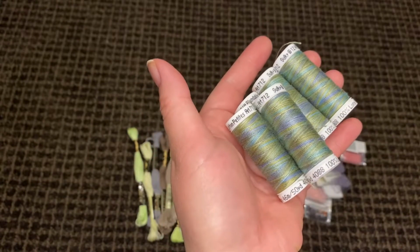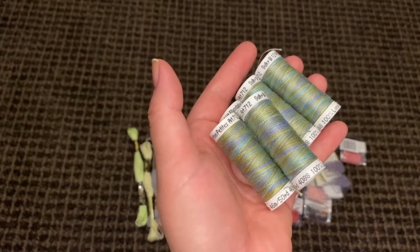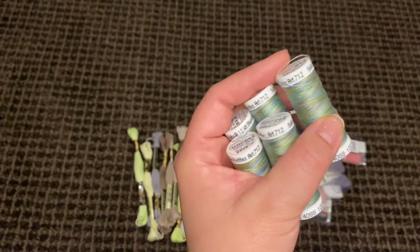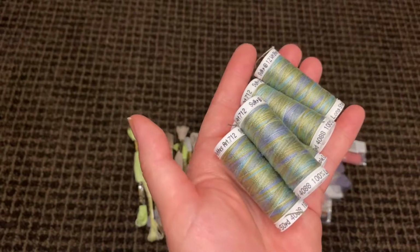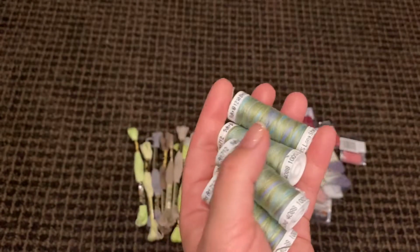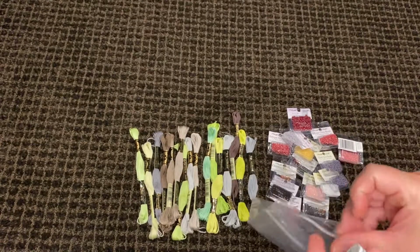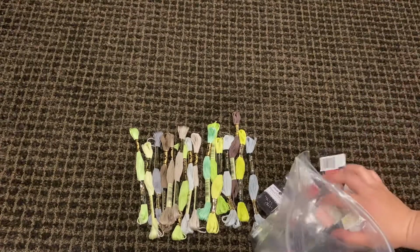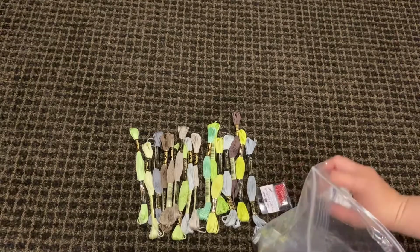This one is in eucalyptus. I've been wanting to start a sampler. Don't know which one yet, but when I do, I think I want to use these threads so that my sampler is not so horribly monochromatic. But there you go. So these are my purchases from 1, 2, 3 stitch.